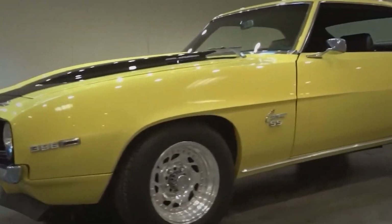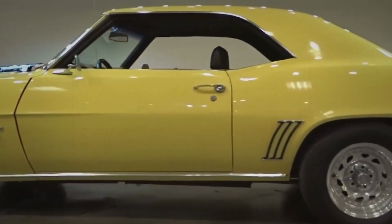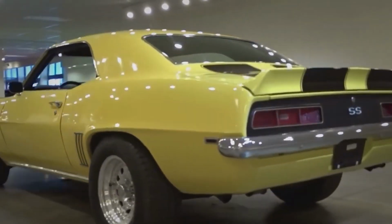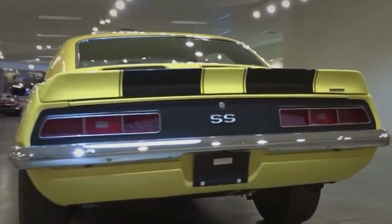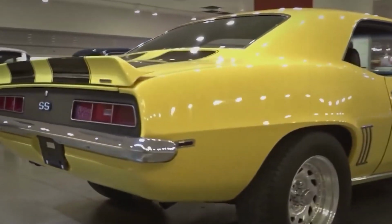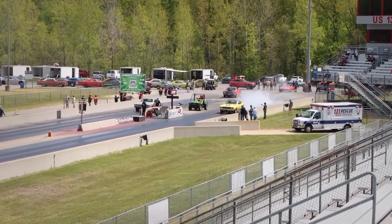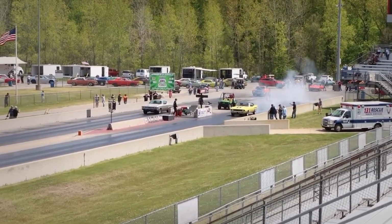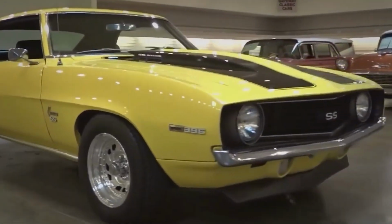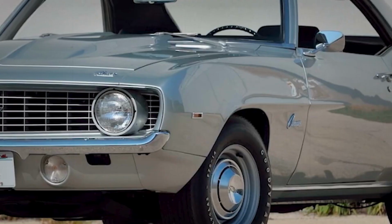The ZL1 was designed for racing, with features tailored to high performance. Today, it's one of the rarest muscle cars, with collectors valuing it as both a historical artifact and an engineering marvel. Its combination of size, power, and lightweight construction set new standards for performance vehicles. Key points: 427 cubic inches, approximately 7.0 liters, 430 plus horsepower, lightweight aluminum engine, extremely rare collector car.